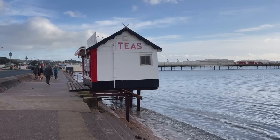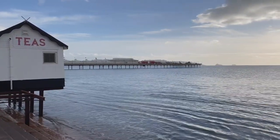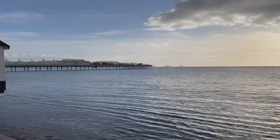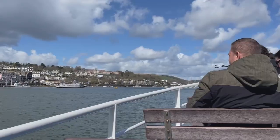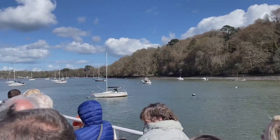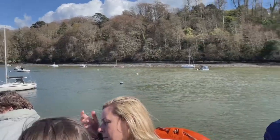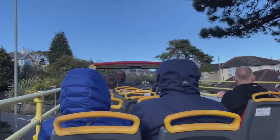It's a glorious early April morning, and this morning I'm going to catch the Round Robin excursion, and I'm going to leave from Paignton on the steam train. I'm also going to get a boat across the River Dart to Dartmouth. I'm going to travel along the River Dart to Totnes, and then I'm going to travel back on a bus to Paignton. So I hope you enjoy this video.